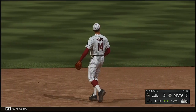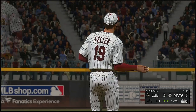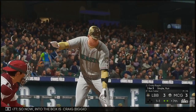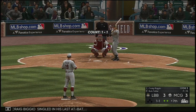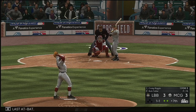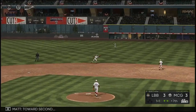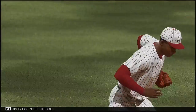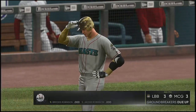The batter number 7, second baseman, Craig Biggio. So now into the box is Craig Biggio, singled in his last at bat. Towards second, and this is taken for the out. Ladies and gentlemen, we join with the traditional seventh inning stretch.